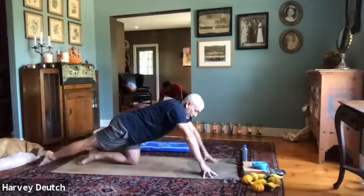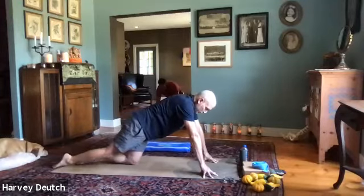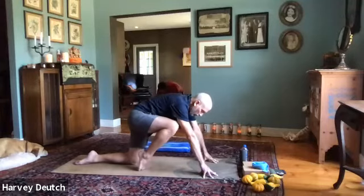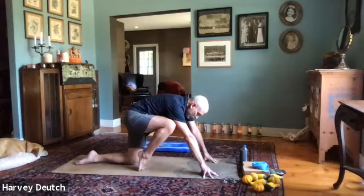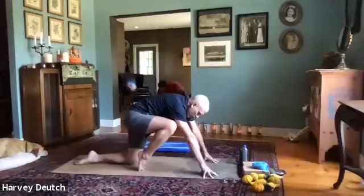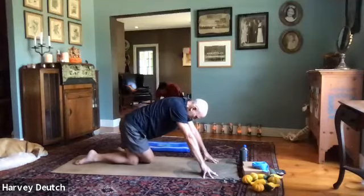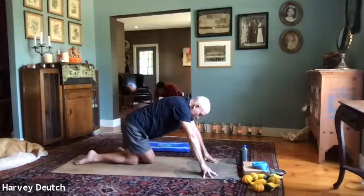Inhale, draw it forward onto the top of the foot, plantar flexion. Touch the right knee to the right elbow and to the armpit. Stay in this plantar flexion position for a moment, and then bring the right knee around the left, if at all possible. Let's back out of it.